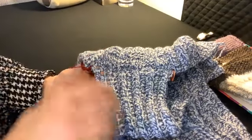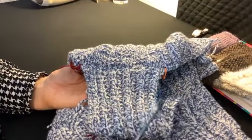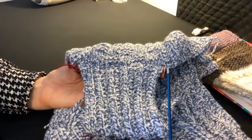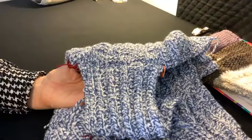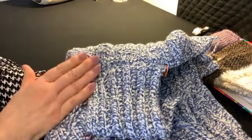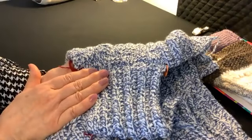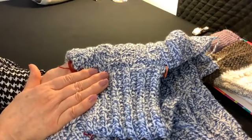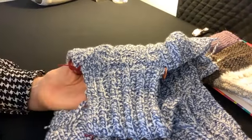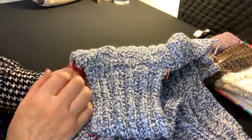And again, because you're not picking up to do a finishing edge, the stitch pattern that you've done is the finishing edge. You're not doing an additional band or anything like that, so you haven't got any extra support there. So you really need this shoulder seam to be firm, not too stretchy, because otherwise if the shoulder's slack, it's going to distort the neckline as well, and it's going to pull off the shoulders, which you don't want.